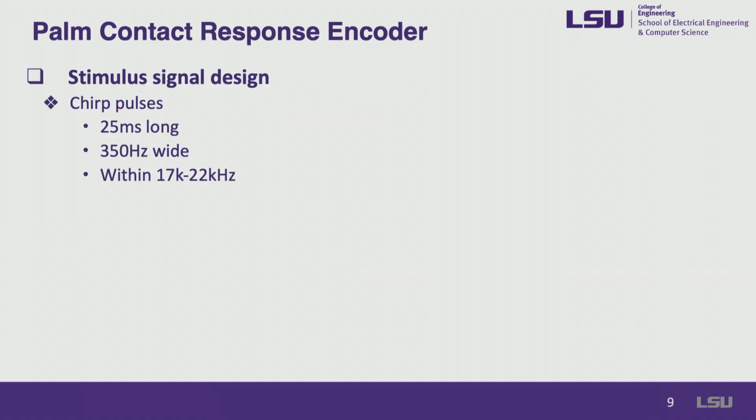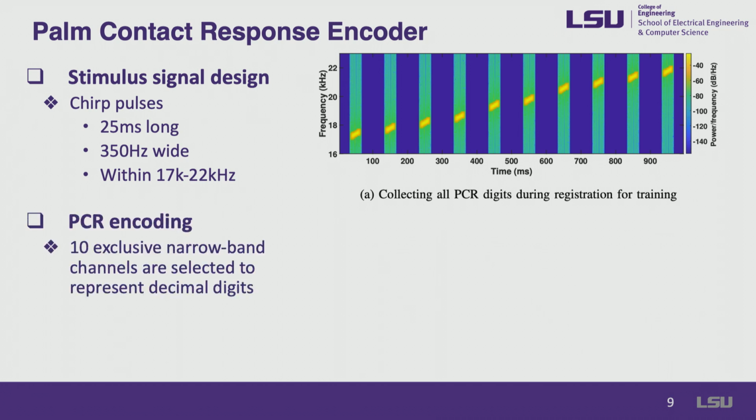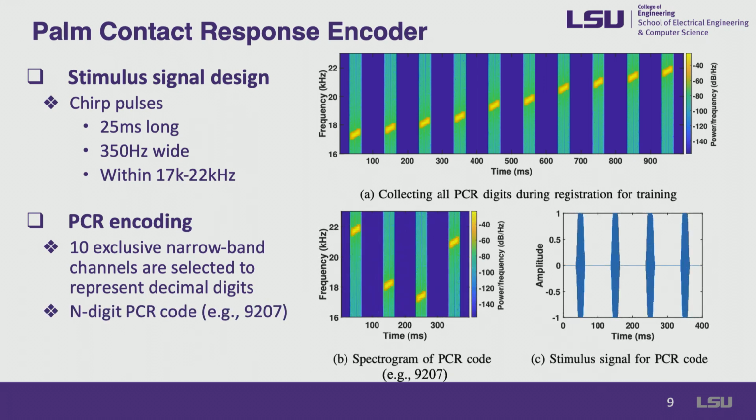For the PCR encoder, we designed the stimulus signals to be a number of 25 milliseconds long and 350 Hz wide chirp pulses within the range of 17K to 22K Hz. We select 10 exclusive channel bands from this range to represent decimal digits. The bottom two figures illustrate the stimulus signals for encoding a 4-digit PCR code, where as many as 10 to the 4th power PCR codes can be generated.